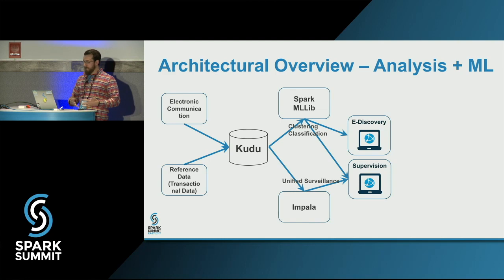OK, so lastly, the fun stuff, the analysis and the machine learning. You saw today in that Spark structured streaming talk the Lambda architecture, merging the batch and the real-time. With Kudu, you really don't have to worry about that. Kudu is built to replace those kinds of architectures where I can do batch and real-time all on one storage layer. So Kudu really shines here. And we can take our electronic communications. We can take reference data.